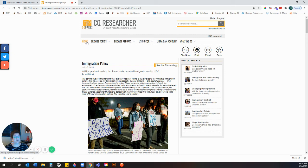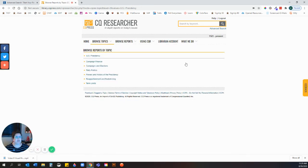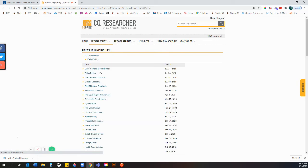Let's look at another way you can use CQ Researcher, which is by browse topics. And what I'm going to do is go to US presidency, because this can also be really helpful in getting insight and background information about your topic. So we have US presidency, campaigns and elections, party politics. So I'm going to click on that.